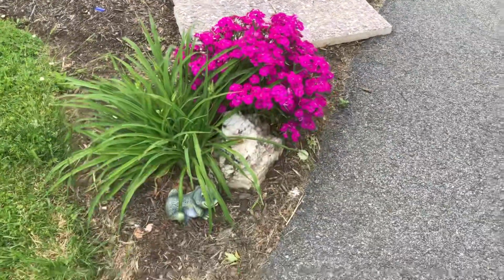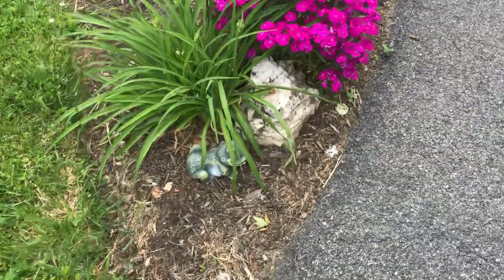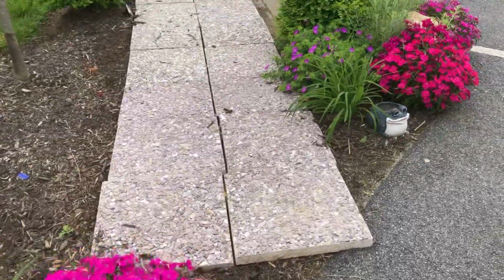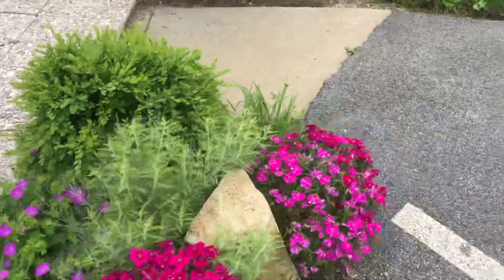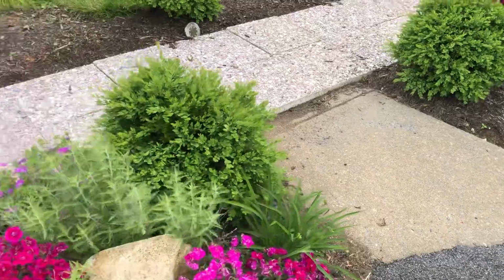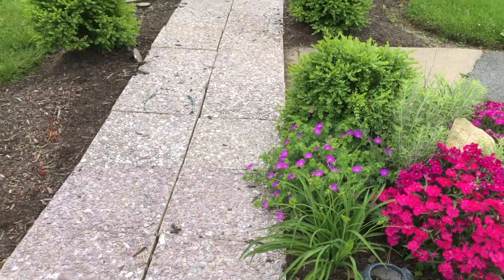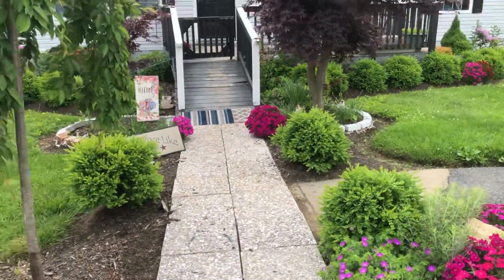And right here, more daylilies. Another little frog. A rock. Two more Dianthus. So I'll be getting more of these. I've been saying that for the past 2 years. And put them over here. I've been looking for them, but I can't find them. I found similar ones, but not the same ones. So I'll just keep looking. Or maybe I'll go on the internet or something.